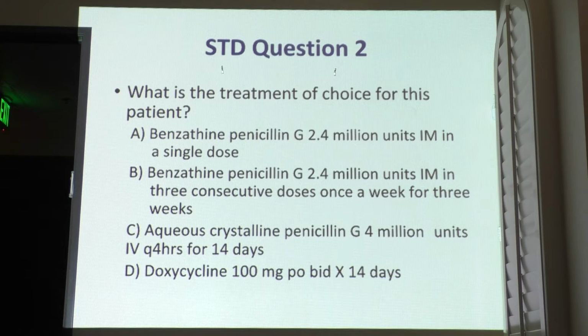What is the treatment of choice for this patient? A. Benzathine penicillin G 2.4 million units IM in a single dose. B. Benzathine penicillin G 2.4 million units IM once a week for 3 weeks. C. Aqueous crystalline penicillin G 4 million units IV every 4 hours for 14 days. Or D. Doxycycline 100 milligrams PO BID times 14 days. A. B is for tertiary, C is for neurosyphilis, and D doesn't apply to syphilis.